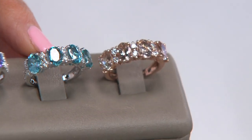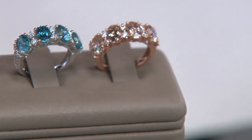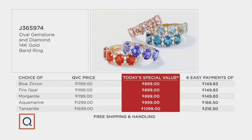Okay, let's talk price comparison, then we'll talk details. Because if you could find this anywhere else, and we can even compare it to what QVC will be pricing this at later, but let's talk about QVC price. For example, the Tanzanite, $1,699. It is $400 less than that today. And you can see the price breakdown in each of yours. Aquamarine is the next lower at $999. And then the blue Zircon, fire opal, and Morganite are available on Easy Pays of $149 and change.